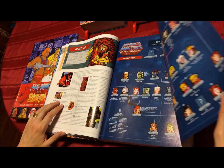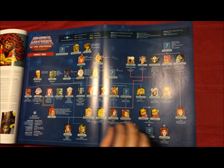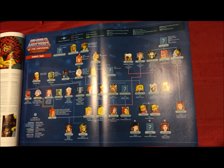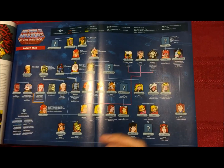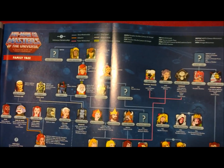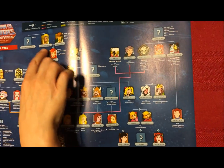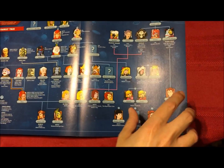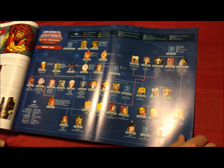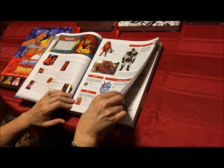Oh, and this is really cool here. You've got a family tree. This was actually Dark Horse's idea to do a family tree, and it's tough to do a family tree with so many iterations of Masters of the Universe and Princess of Power. The relationships can sometimes change, or there are cousins who exist in one canon that don't exist in another, so there's a designation for which canon this character appears in, or what their relationship is in that canon. So it's kind of cool. It's a fold out here, so we'll just put that back in.